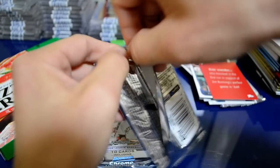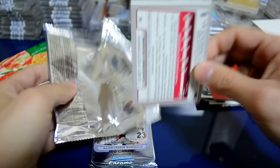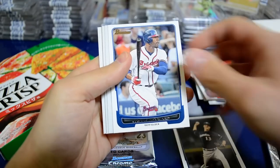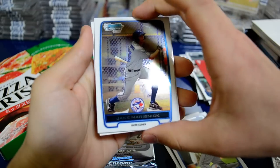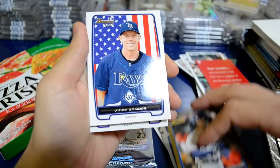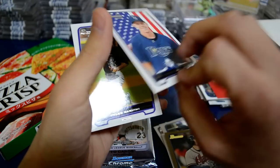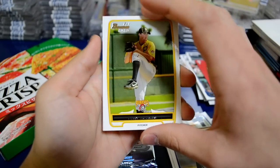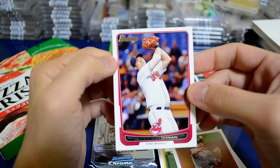Try to get through these as quickly as possible because I really want to get into that box of pizza chips back there. Here we go. All right. Zack Greinke, Jason Heyward, Devin Ethier, Jake Marisnick, Freddie Freeman, not bad, Freddie Freeman. Chris Reed, I believe this is the international card. I could be wrong, but U.S. flag in the background. Tyler Gagnon, Clay Holmes, Ryan Zimmerman, Casey Kotchman. That's a heck of a pose.